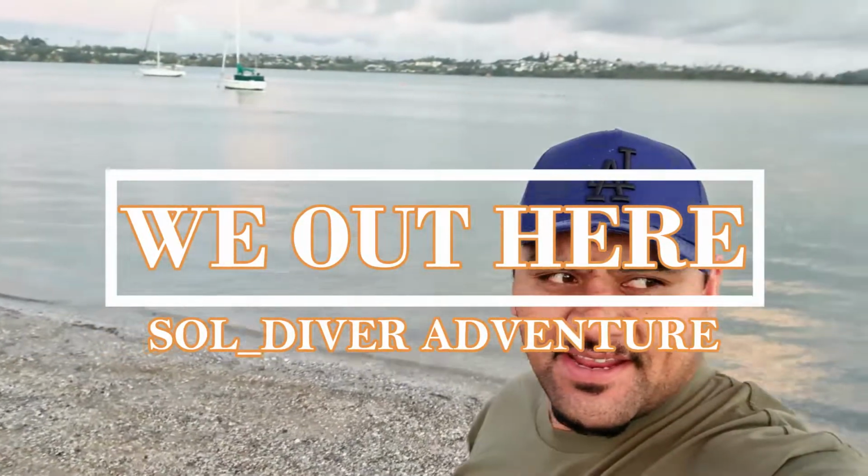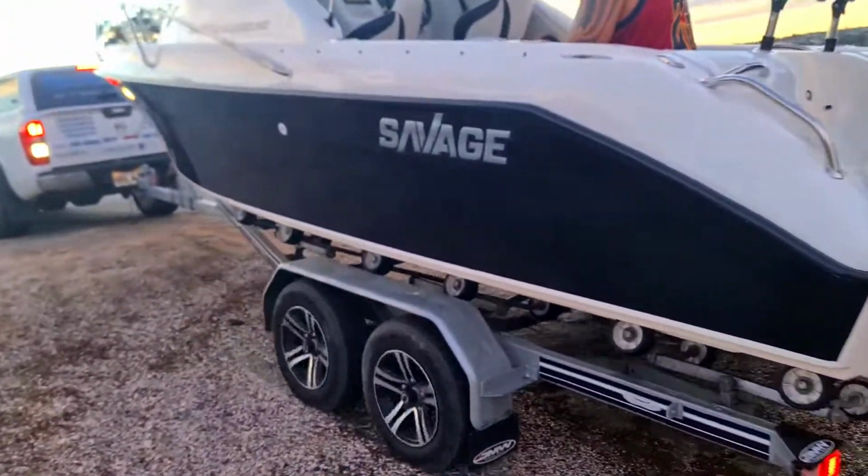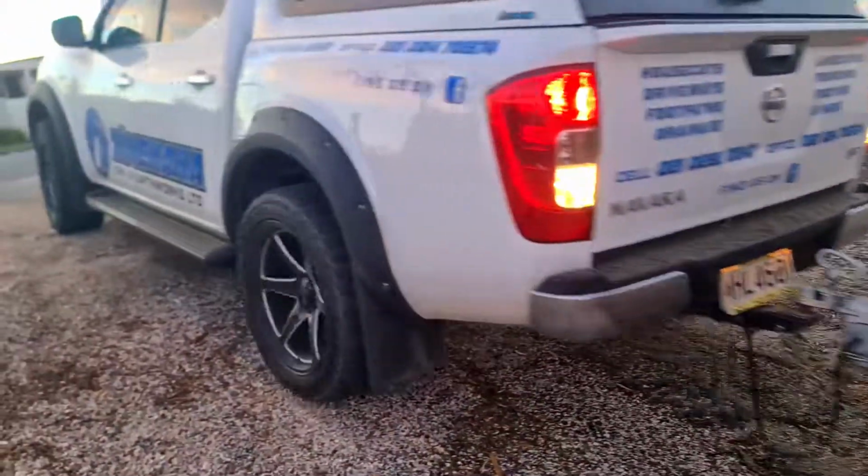We out here today. It's about 6 o'clock. About to head out for a dive. Out here with the putters. About to go on a boat, Te Kaha.